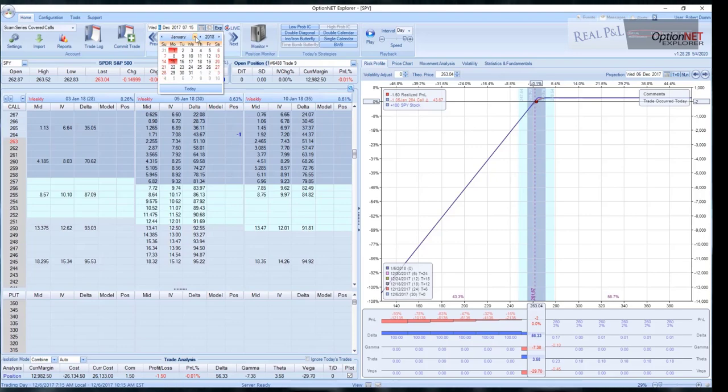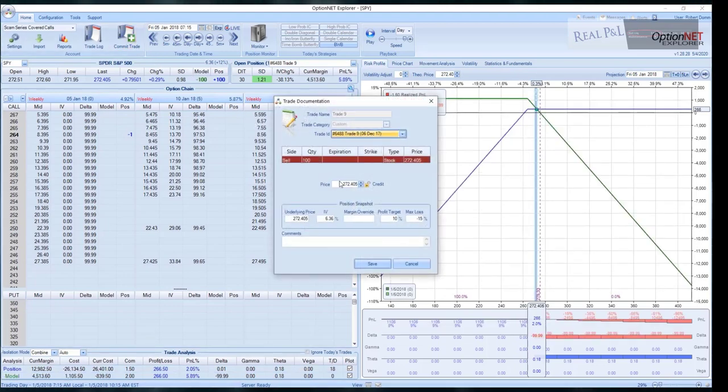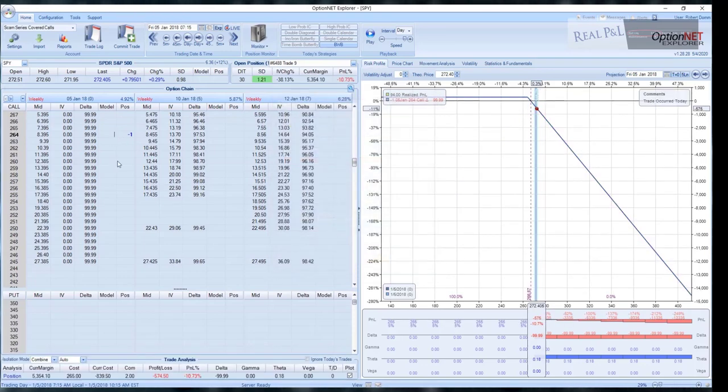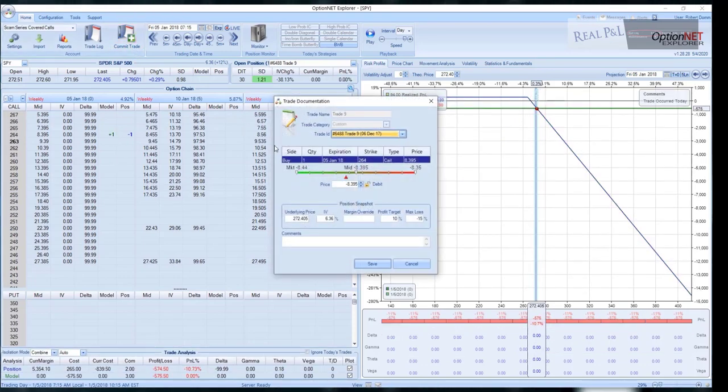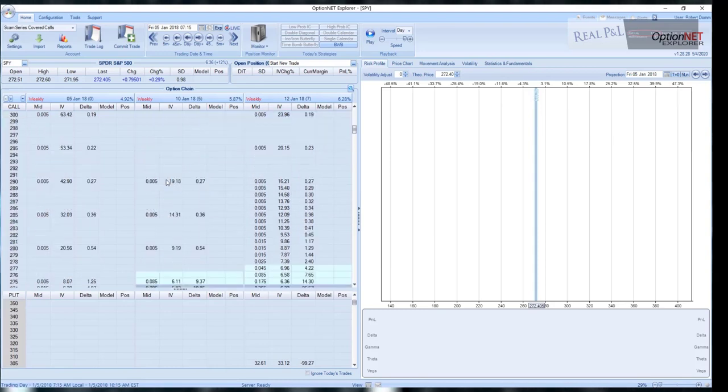So we'll be done with the bull market. So obviously we're going to buy this back. So 264, 272. So we had to sell this at 264. Let's do that. 264. And we'll buy this back at nothing. I get to keep all of that premium. Okay, there you have it for the bull market test.